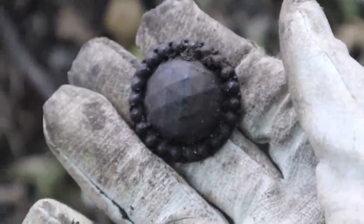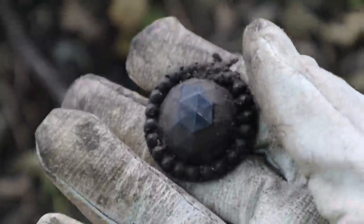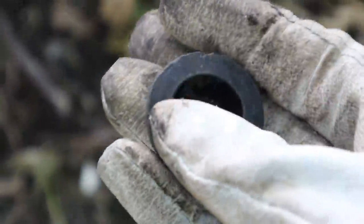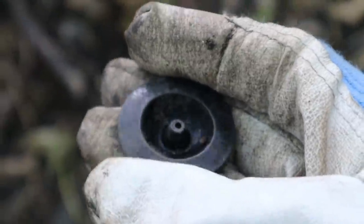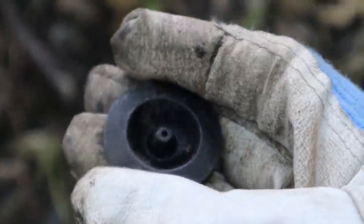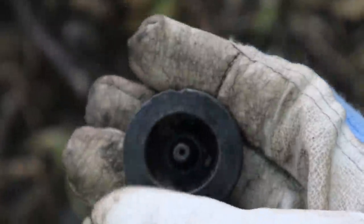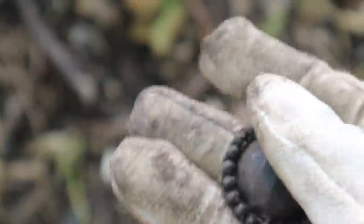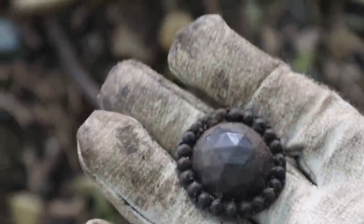Whoa, that's fantastic. Is it a button, or could it even be off, I don't know, maybe a big coat button? It might not necessarily be a mourning button, just a big black coat button or something. Sure. Wow, that's the biggest button we've ever found. That's fantastic. That should clean up really nice.